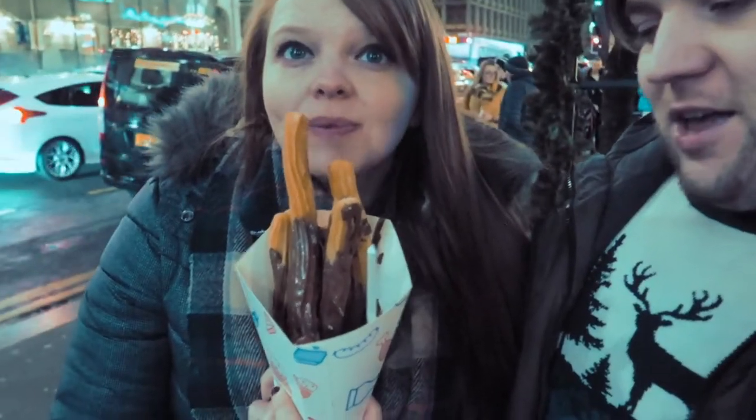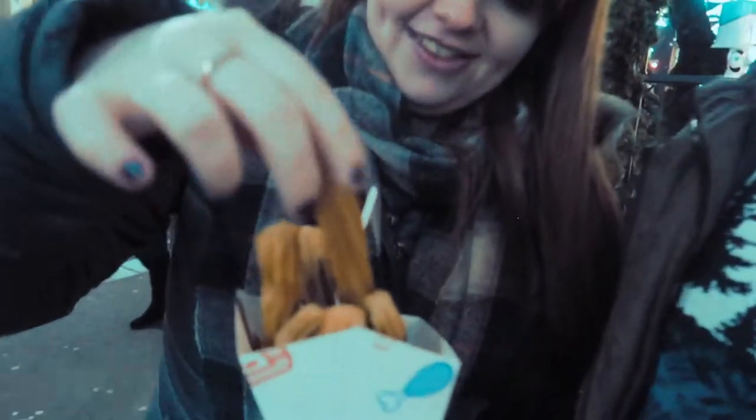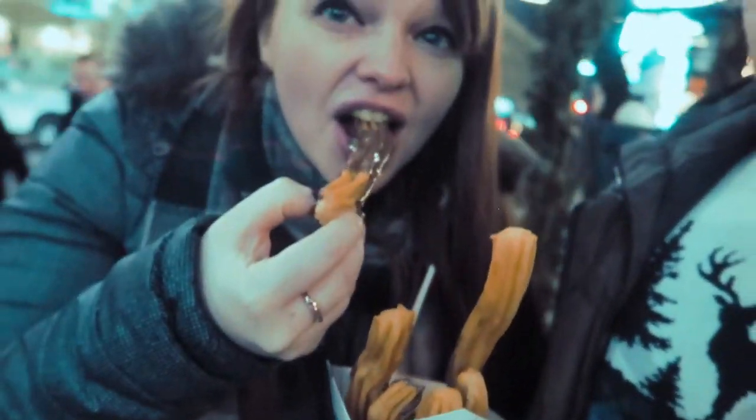Just leaving the Christmas markets now, but before we did, Jill had to get the staple of the Christmas markets. Snickers churros? So, do I take a wee bite there, Jill? Yeah. I don't even know where to start. They're just covered in chocolate sauce.